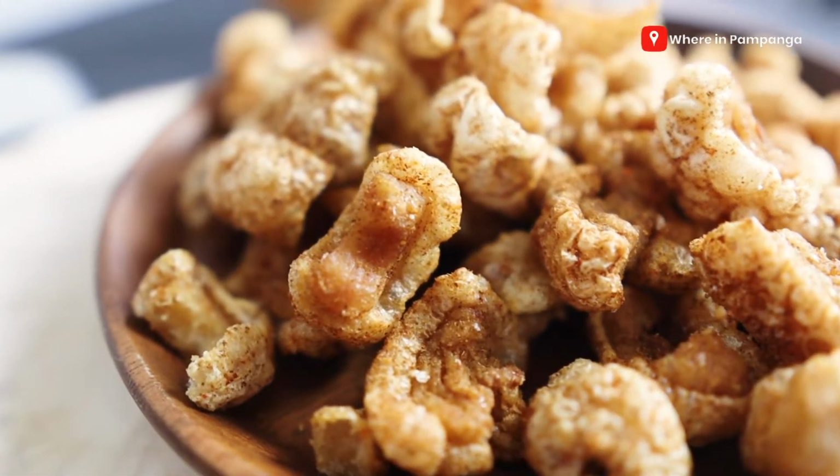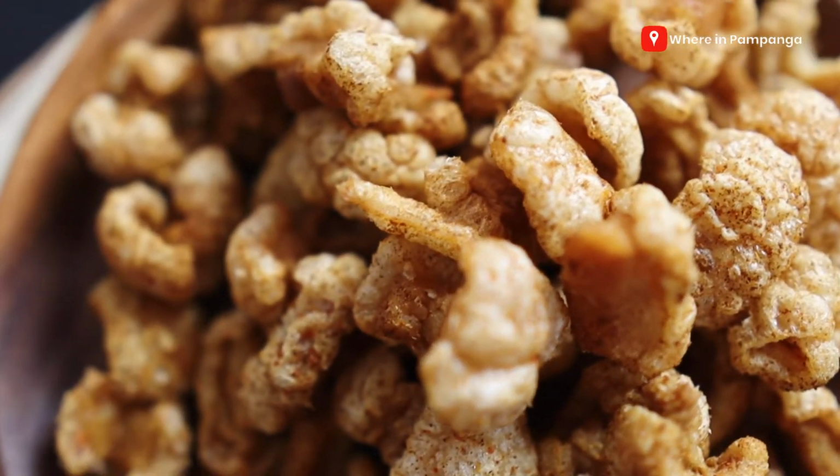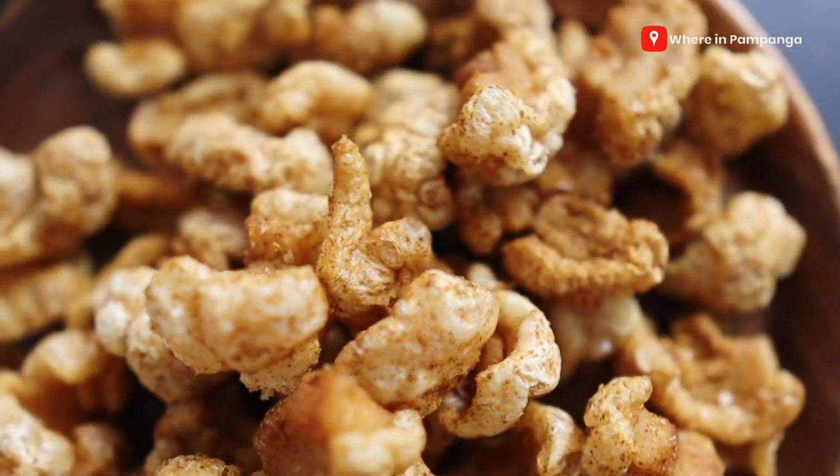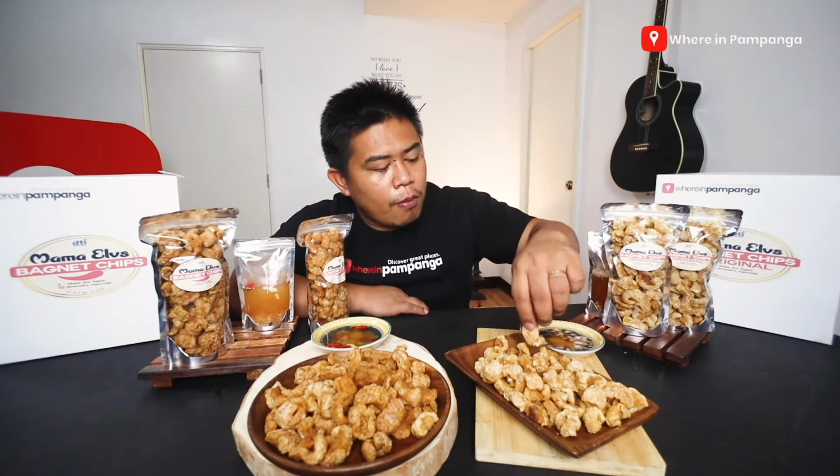So let me taste first yung kanilang original. Wow! So again, first off, it's so crispy. Para sa akin, for bagnet chips, tama-tama lang yung proportion or size nila for a single bite, parang mga ganyan. Oh yeah.